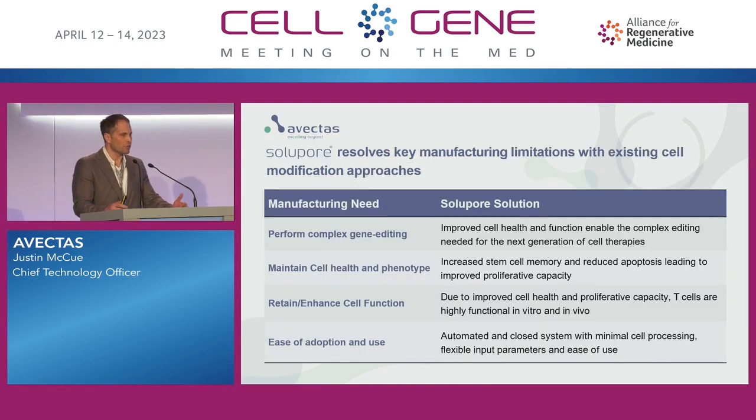So just to recapitulate some of the key areas in which Solipor provides some advantages is the ability to perform complex or multiple gene edits that results in improved cell health and function. That's going to really be needed for the next generation of cell therapy manufacturing. We can see that we're able to maintain improved cell health and phenotype. We saw some data looking at the improved stem cell-like memory and lower apoptosis, leading to ultimately improved proliferative capacity, improved engraftment of the cells. And as a result, we had a T cell that were highly functioning in both in vitro as well as in vivo studies.